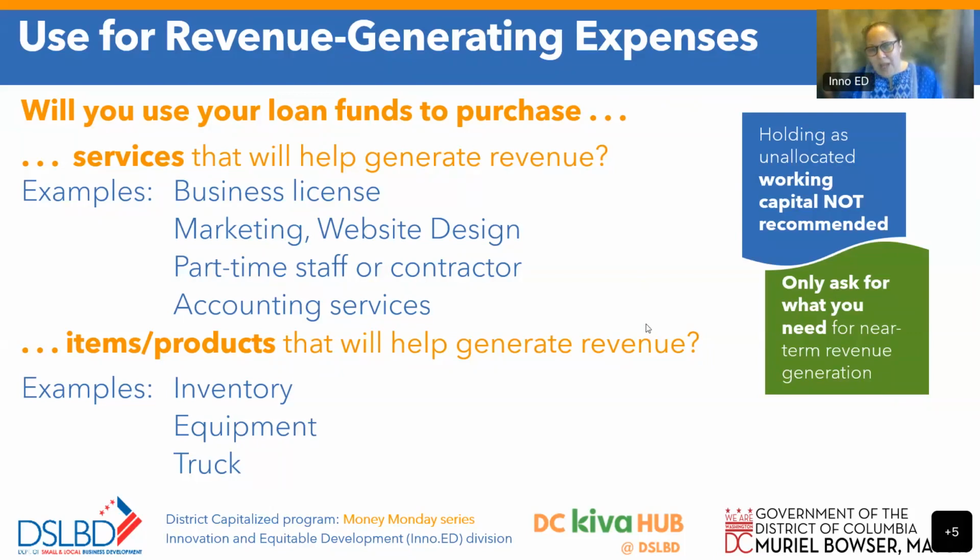Again, you don't just want to hold money in the background, and you also want to ask for what you need. I'm happy to help you at the application stage think through what you'd like to achieve and what those costs might be, so that you're keeping tight what you actually need and what you're asking for, pretty much the same. As you use that to generate revenue, you're able to repay not only Kiva, but start paying back to your business and making some profit for yourself.